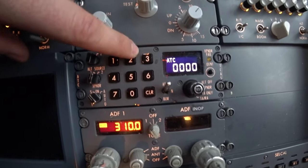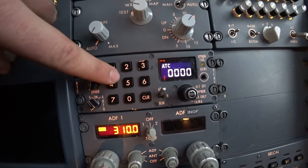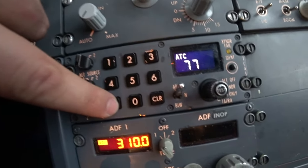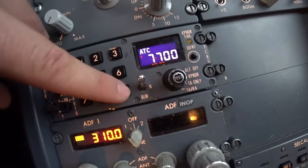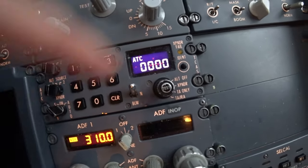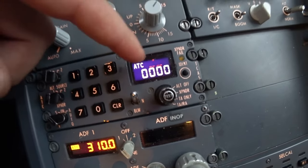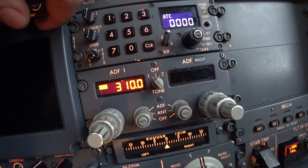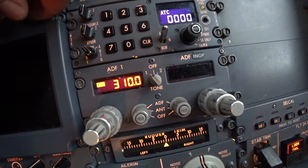This is the transponder, you put the squawk here. For example, the emergency squawk is 7700, so it's the emergency squawk. And then on the ground we put zeros right here. ATF on some aircraft is not even installed, because it's quite an old system.